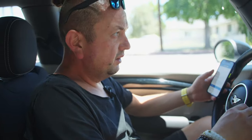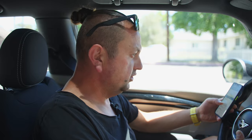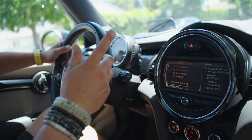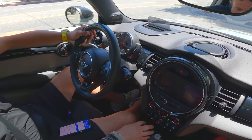So probably when I'm going to review any used car, I'm going to check the Carfax history to see what's going on, because this car has 97,000 miles on it, and it's in really good shape. Inside there are not so many damages. The leather on the steering wheel is still okay, all the buttons are present, they're not falling apart.